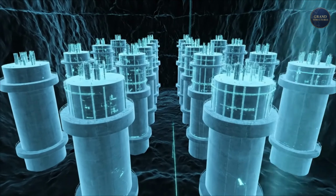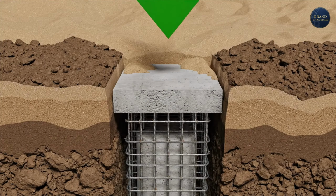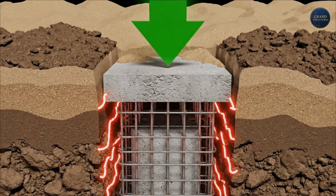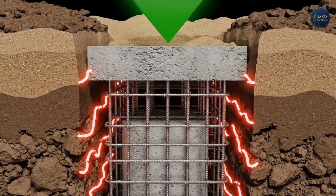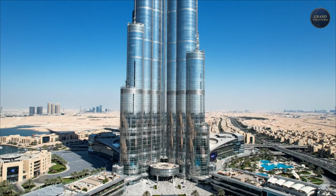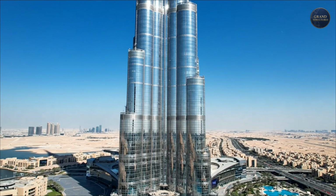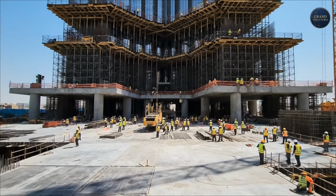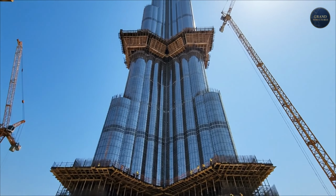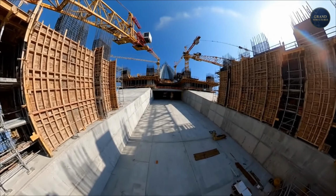How do you get wet concrete, a material that starts to harden in minutes, more than a third of a mile straight up into the air? The solution was a concrete river to the sky. A special high-strength concrete mix was developed, and on hot desert nights, to slow the curing process, it was pushed upwards by one of the most powerful pumps in the world. They set a world record, pumping concrete higher than ever before in history, forming the tower's super-strong core.